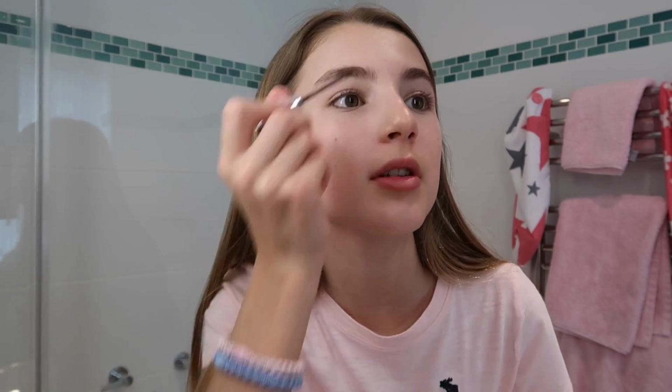So I just brush this onto my eyebrows. It doesn't make much of a difference, but it just holds your eyebrows in place and fills in any gaps in your eyebrows. So yeah, that's how I do my eyebrows. Now I'm going to move on to my eyes.